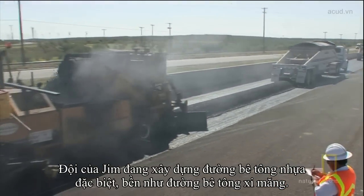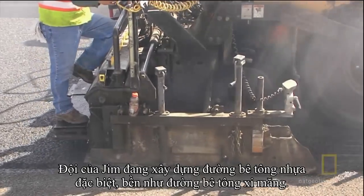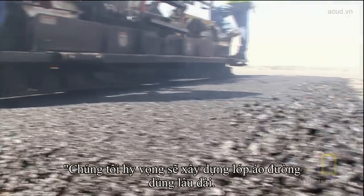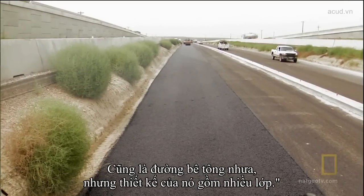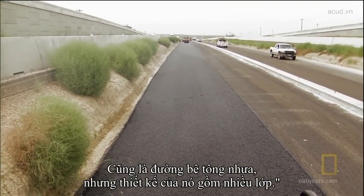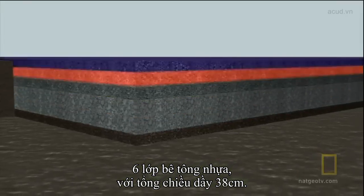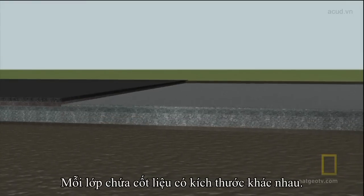Jim's crew is building a special type of asphalt road that's supposed to last as long as concrete. It's called perpetual pavement. We hope to build a pavement that will perpetually last. It is the same asphalt, but it's designed in several different layers. 6 layers in this case, which add up to 15 inches of asphalt from top to bottom. Each successive layer contains varying sizes of aggregate.